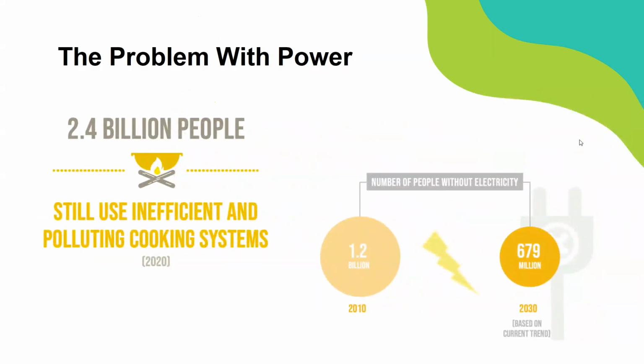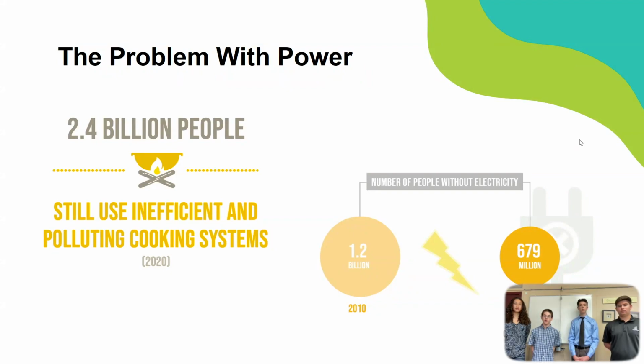Also, 2.4 billion people still use inefficient and polluting cooking systems. This means that it affects their health and it also affects the environment, which are both really bad. Also, even though the number of people without electricity has declined from 1.2 billion people to 733 million people, we still have a long way to go before everybody has access to electricity. And the people that are affected by lack of electricity are those living in developing nations that are typically using kerosene lights at night to light their homes. And kerosene is very dangerous and can also be deadly at times.